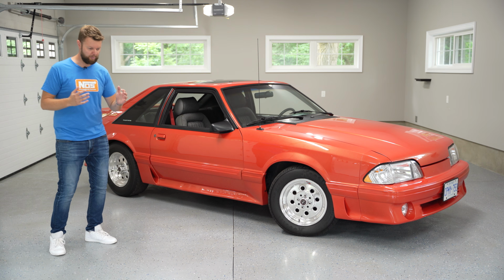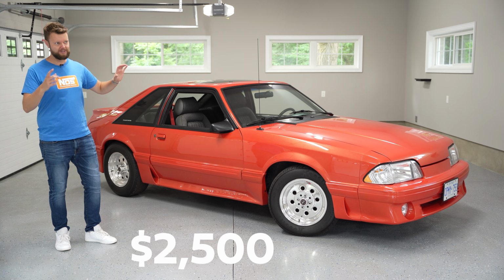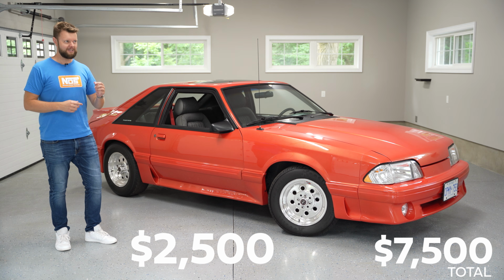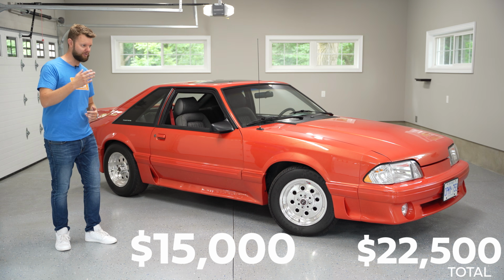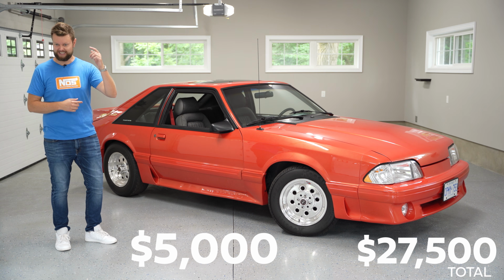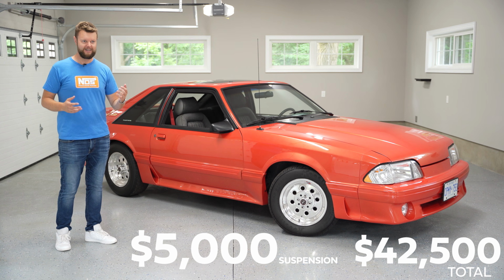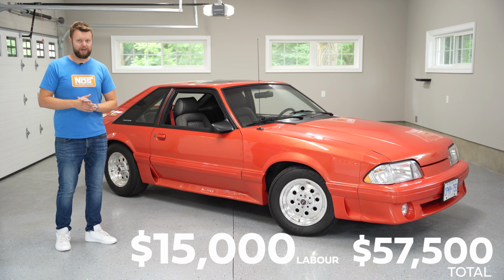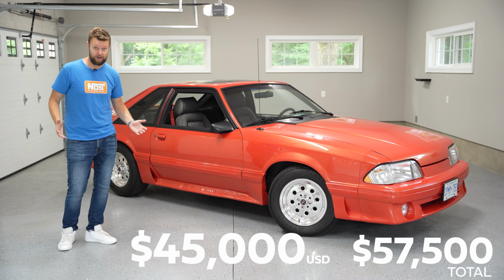I'm gonna give you the ballpark though. So it's about $5,000 for the car, plus a little bit of miscellaneous stuff. So maybe we're at like $7,500, plus $15,000 for all the body work, plus the wheels and tires, plus like $10,000 for all the engine components and all the Holley systems. So at the end of the day, we're probably sitting at about $45,000 to $50,000 with all the labor that we also had to pay for.